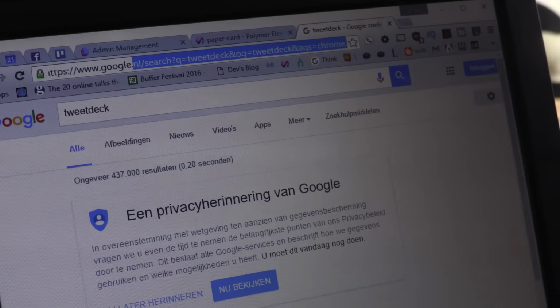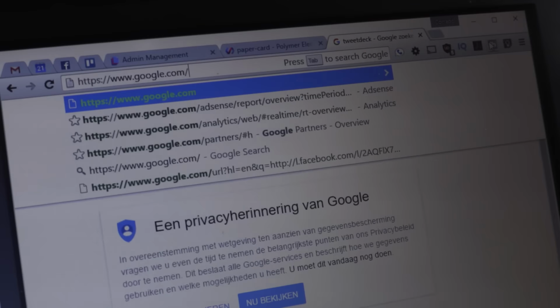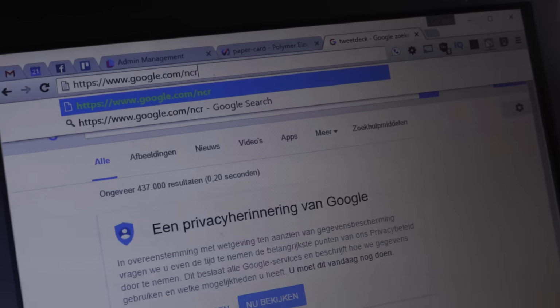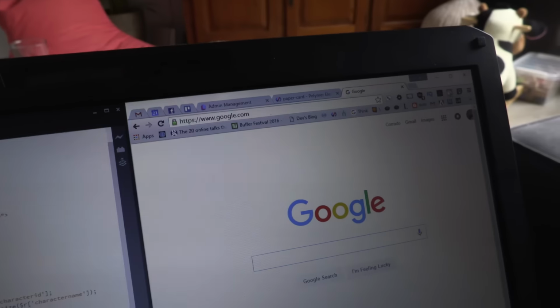If you go to Google, you can delete that, and then you can go com, and then you can go slash NCR. Boom. Google.com/NCR. NCR stands for No Country Redirect. That's awesome. So I could have made it Google.ca if I wanted to, but that's also a neat way if you wanted to force it into other languages. So if you wanted to see what the Dutch Google's like, you can go google.nl/NCR, and you can experience Dutchness.